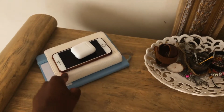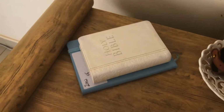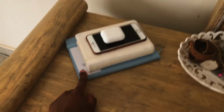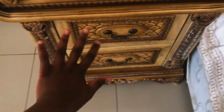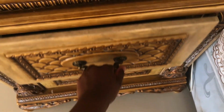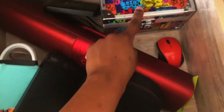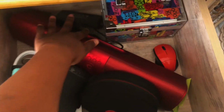Then I have my Bible. It is just white. This is my law of attraction notebook, where I do scripting and stuff like that. Then down here in all the other drawers, this is my tech drawer. This is the more tech stuff that is more accessible. So in here is just a bunch of aux cables and earphones. This is my external drive.